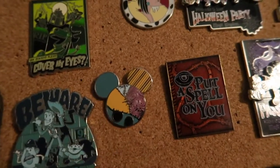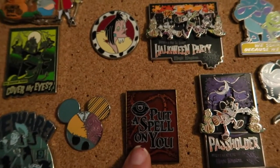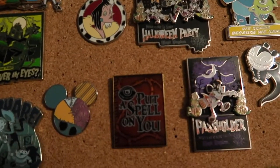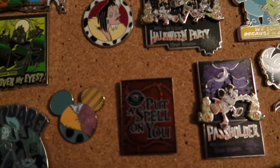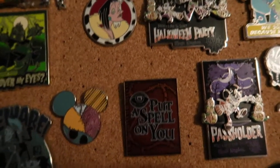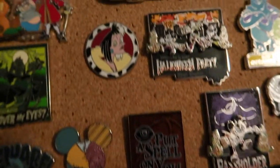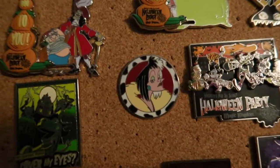We have a Sally Ears from a mystery set. I Put a Spell on You. I love the journal book from Hocus Pocus. I did a DIY video of this book, the journal that I made, if you guys want to check that out, earlier in October. Next we have Cruella.